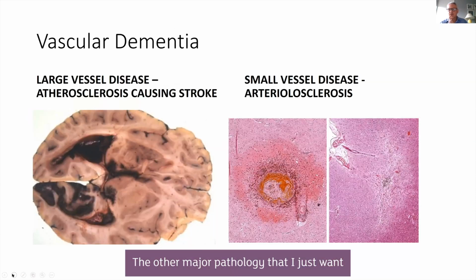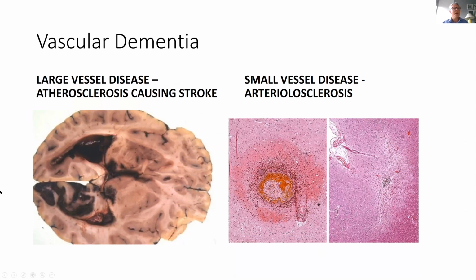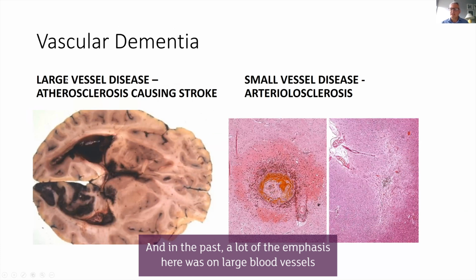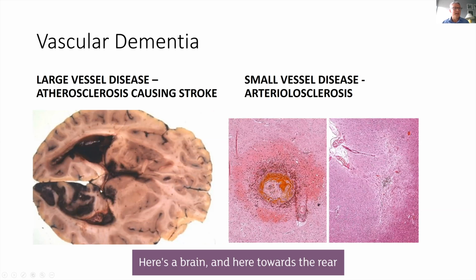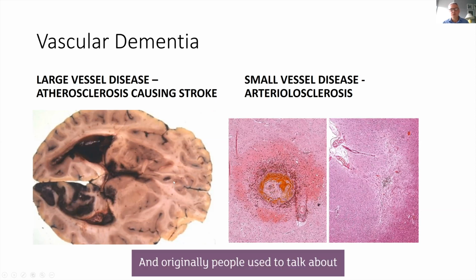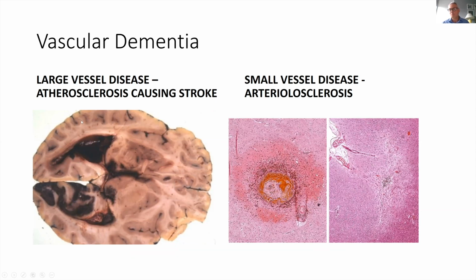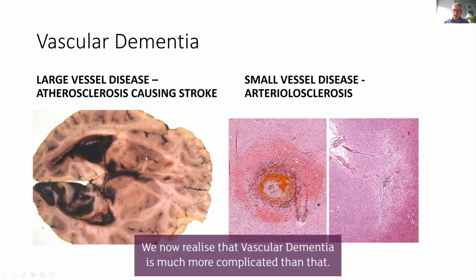The other major pathology that I just want to mention is vascular pathology due to damage to the blood vessels. And in the past, a lot of the emphasis here was on large blood vessels, damaged by things like atherosclerosis, causing strokes. So here's a brain, and here towards the rear of the brain, you can see quite a large stroke. And originally people used to talk about multi-infarct dementia due to having multiple strokes. We now realize that vascular dementia is much more complicated than that.